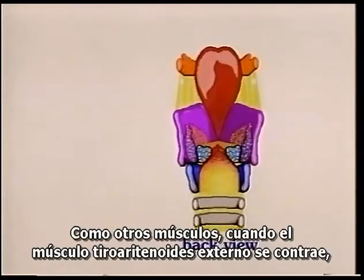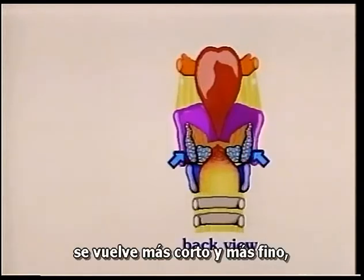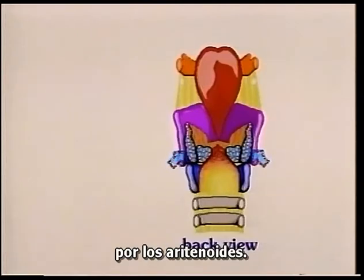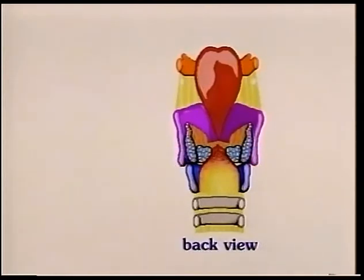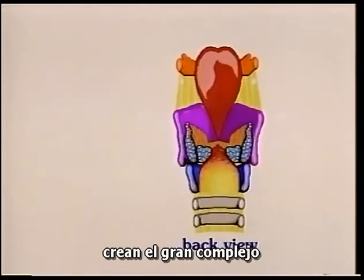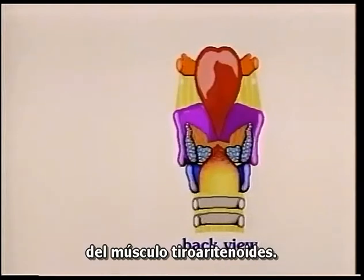Like other muscles, when the external thyroarytenoid muscle contracts, it gets shorter and thicker and helps close the vocal folds by pulling forward on the arytenoids. Together, the external and internal thyroarytenoids make up the large, complete thyroarytenoid muscle.